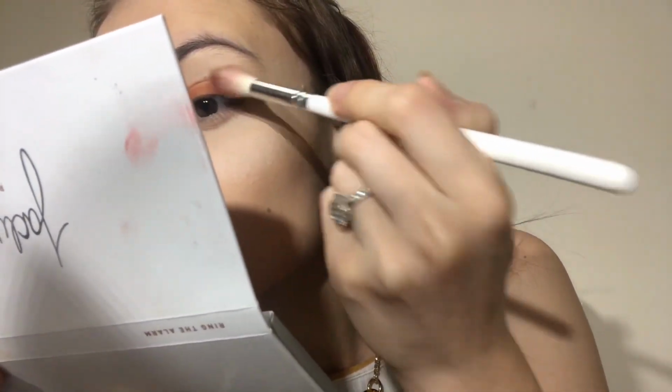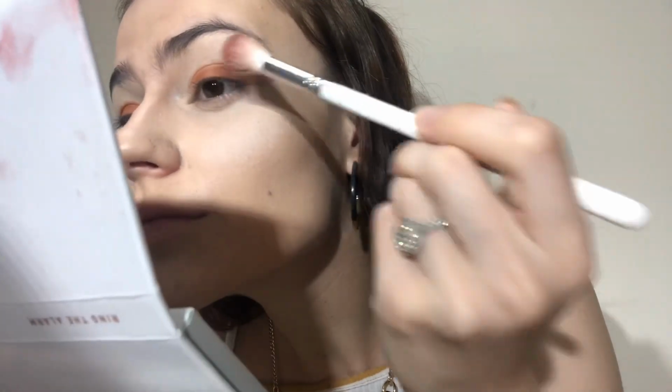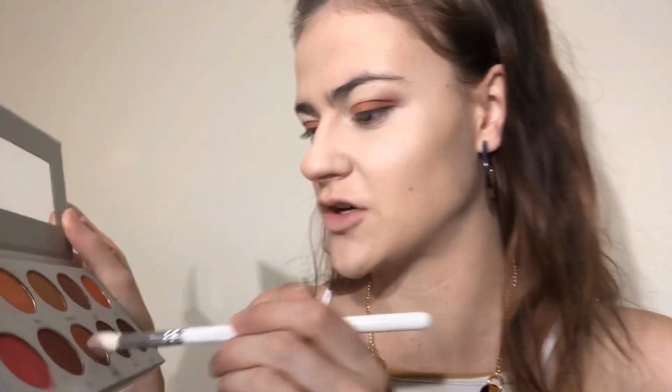Okay. Now I'm just going to get a little blending brush from somewhere. This one will do. This one is the JH09. Let's blend it out the tiniest bit. Now, just going to get a small brush. Let's get this one. This one's nice and clean. This one's the JH35, and I'm just going to go in with the shade Mugshot.